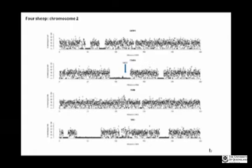And you can go through and you can plot where these regions are in each animal. And this individual happens to be a Texel, and here's our friend GDF8, sits in the middle of this run of homozygosity. And that's one approach. I'm not going to talk more about it today.